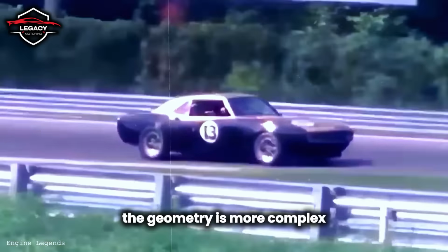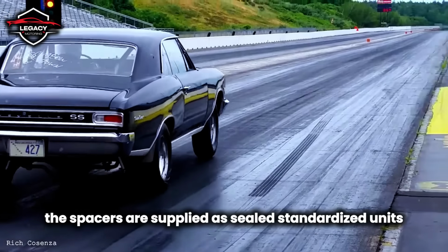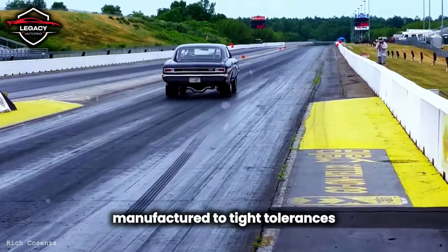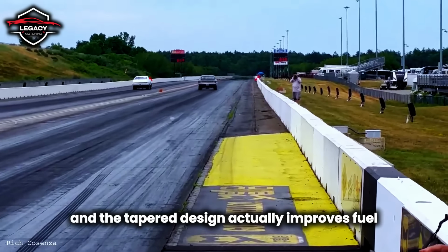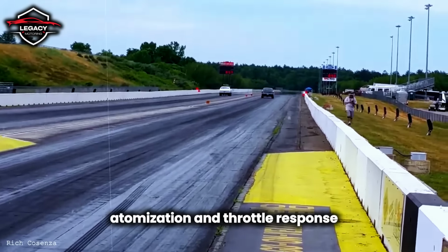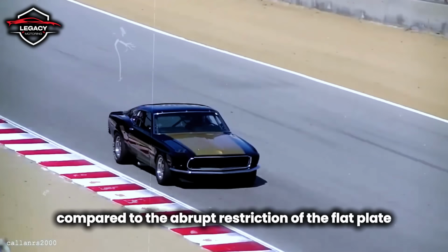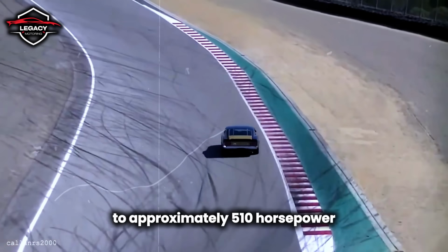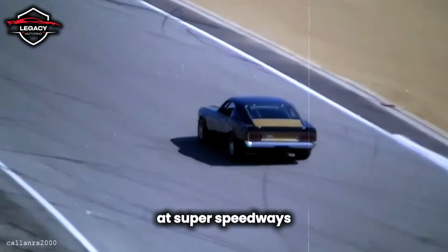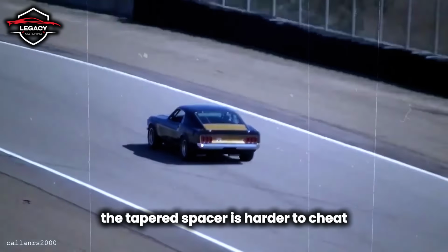The geometry is more complex. The spacers are supplied as sealed, standardized units manufactured to tight tolerances, and the tapered design actually improves fuel atomization and throttle response compared to the abrupt restriction of the flat plate, while still limiting power output to approximately 510 horsepower at superspeedways. The tapered spacer is harder to cheat.